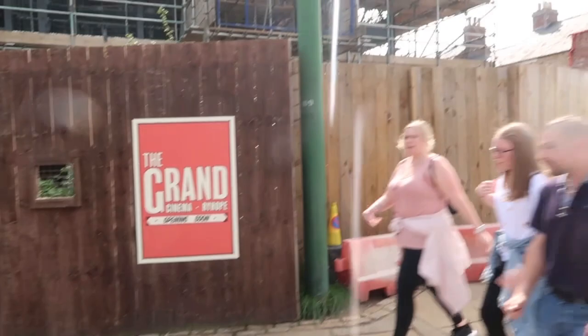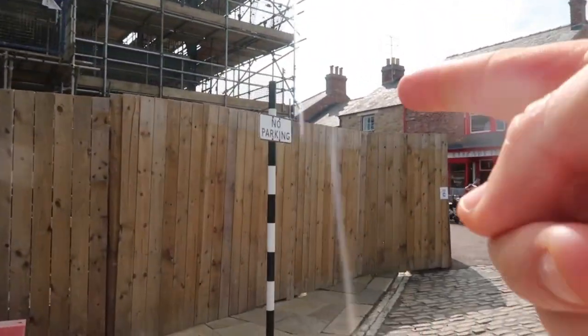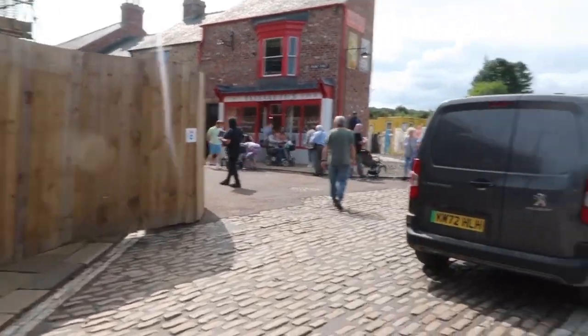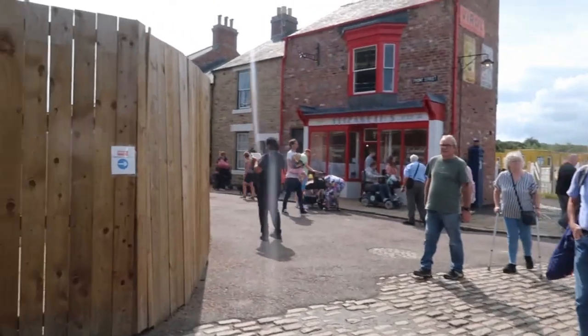Yeah, so we've just walked around there. There is a Grand Cinema opening soon. I think eventually the plan will be able to walk from the houses through to here and go on to the 1900s town. Yeah, this is another new bit.